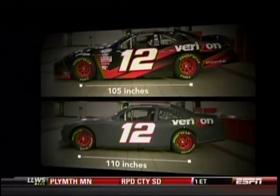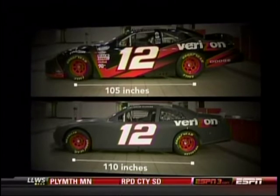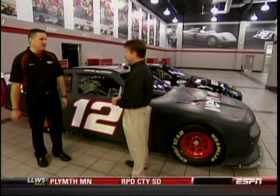One thing that stands out that's probably not obvious when you look at it is the wheelbase. It's 5 inches longer on the new car. The Cup guys are running the 110-inch wheelbase, whereas the Nationwide Series has always run the 105-inch wheelbase, but we're trying to bridge that gap here with this changeover.